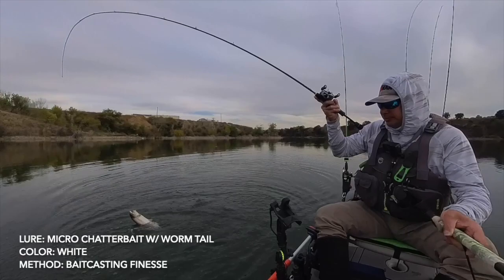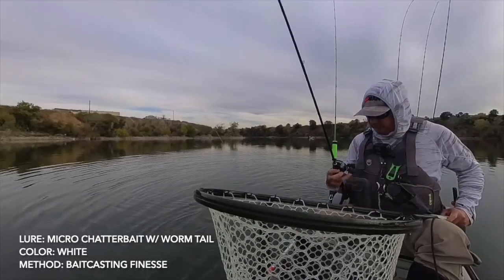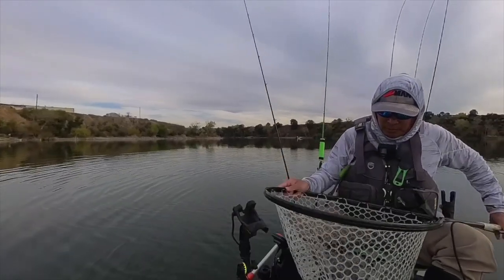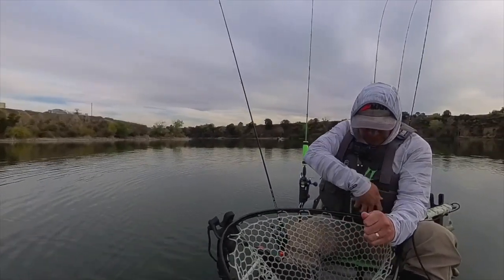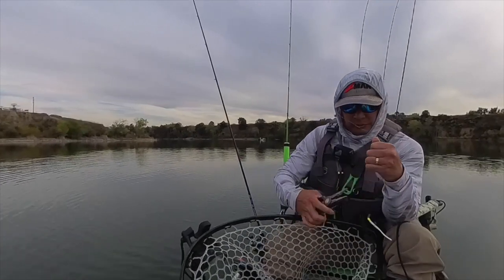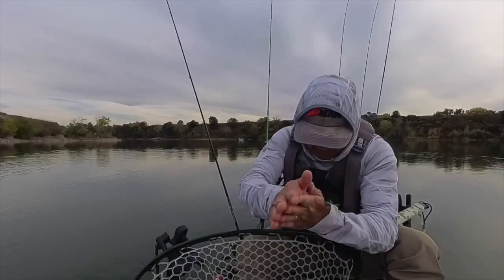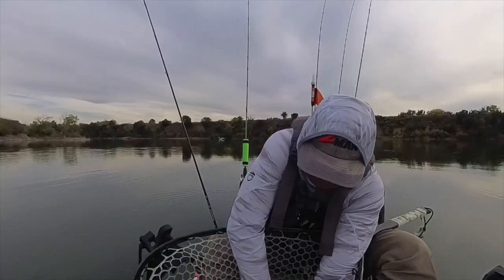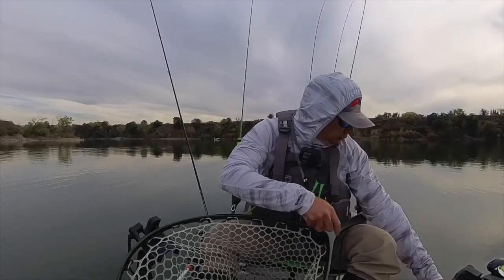Almost instantly nailed one. That's a decent one too. Definitely one of the bigger ones today. What we got here. And whoa, this guy hit it instantly. Thank you very much.